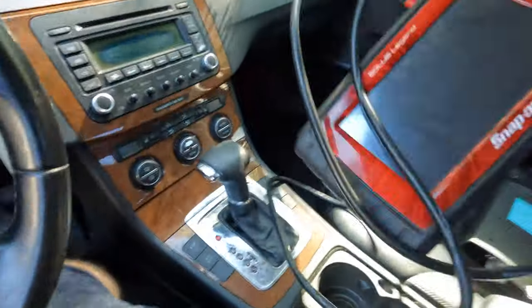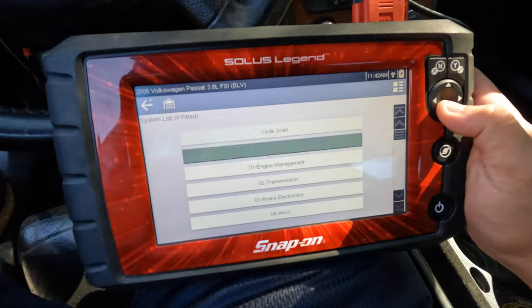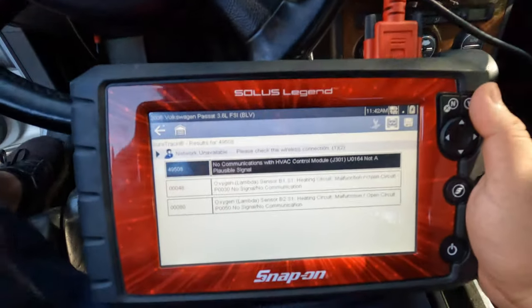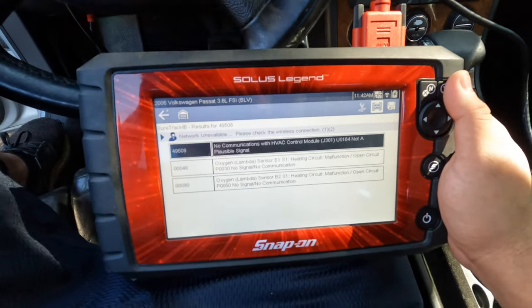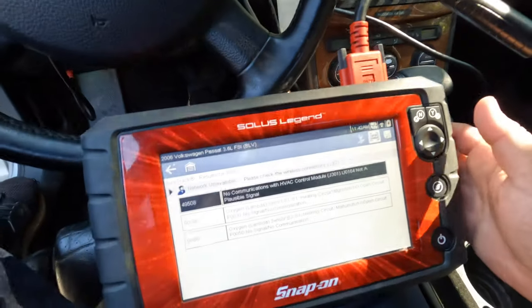All right, so first things first, let's grab the OBD reader and scan the vehicle to see what's going on with it. Got our OBD reader here. Car is still running. Go ahead and plug this in. All right, let's see what's going on with this engine. All right, no communication with HVAC control module. That would explain the AC controller not working.